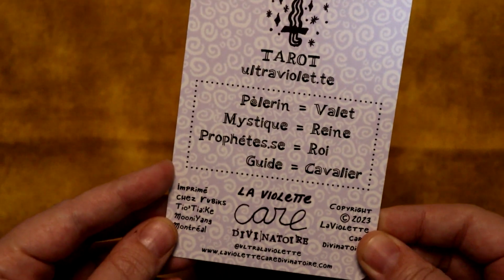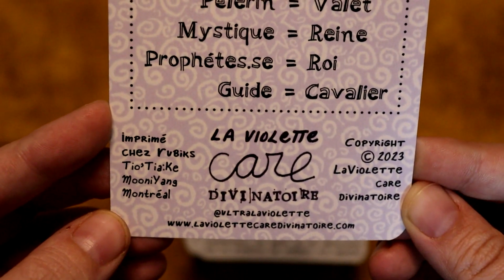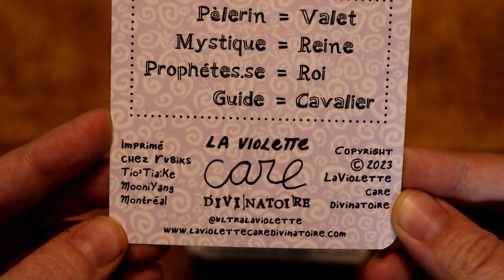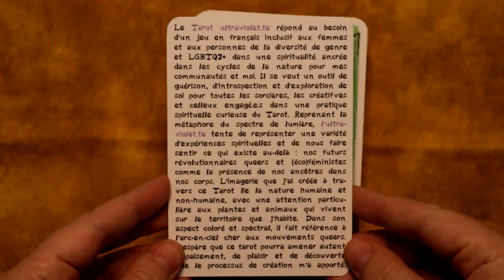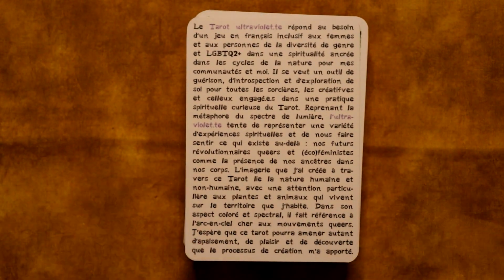as you will see. There's also some extra information here on the bottom of the card in terms of where the deck was printed and the date there, and the creator's website as well. There's a second extra card, and these just have the back of the deck. There's a second extra card here which you can pause it and read it if you would like, but which speaks to the vision for the deck.